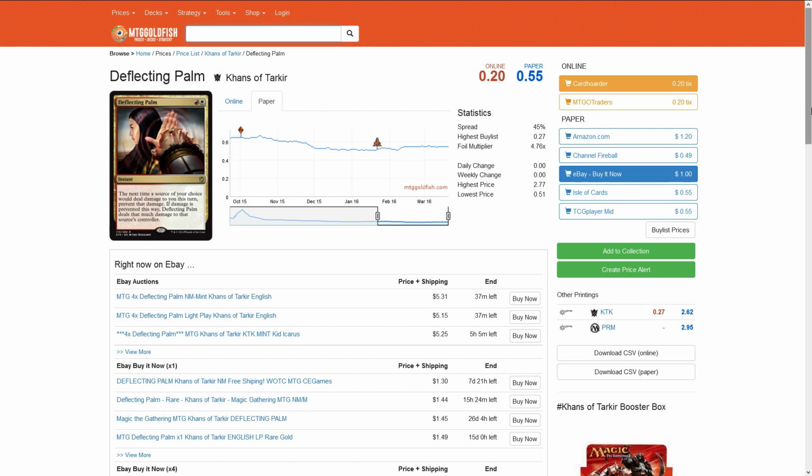No, so next time Source would deal damage. Yeah, so Deflecting Palm does work against Ad Nauseam. And there are plenty of decks in the history of Modern that have just tried to do this one-turn kill. Great against Infect, great against plenty of others.